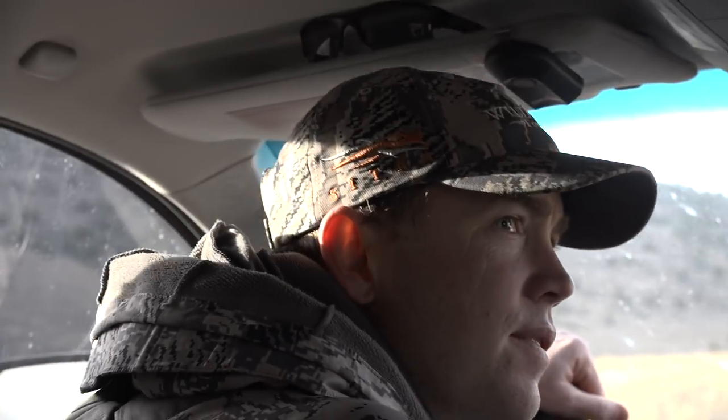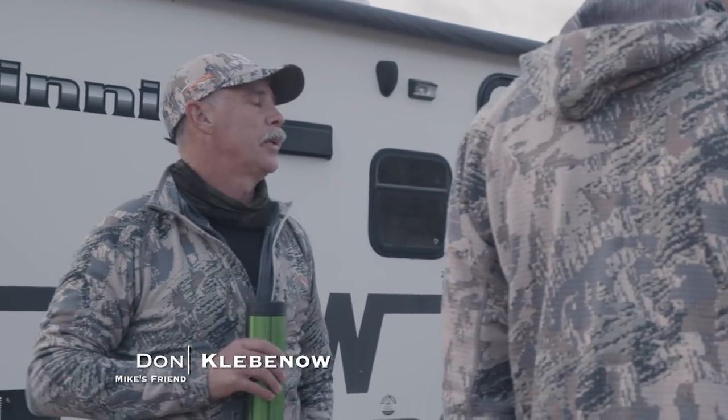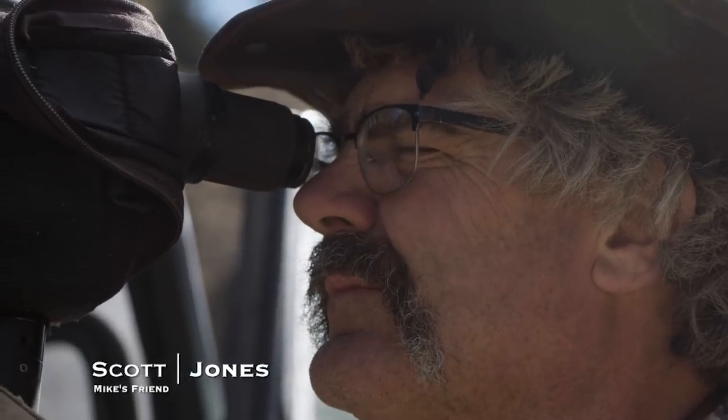So here we are, day one, just cruising to check out this first area. I got Don, a good buddy of mine, here with me. I got Scott, and Randy will be here a little later. But just lucky man. I got good buddies, friends, and I'm able to be out here hunting sheep. There's nothing better.